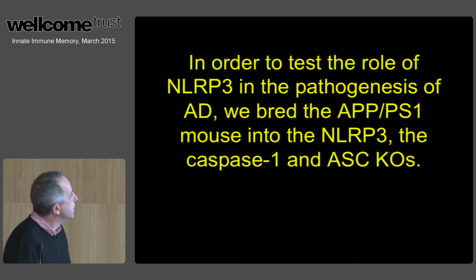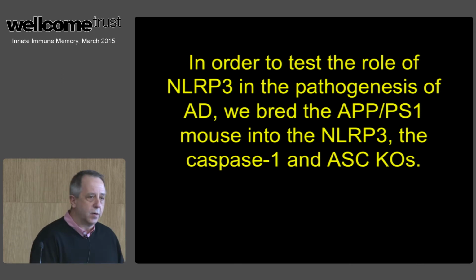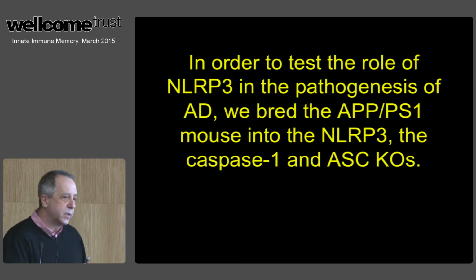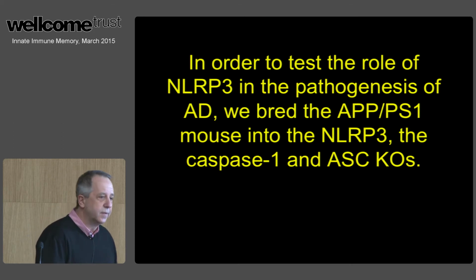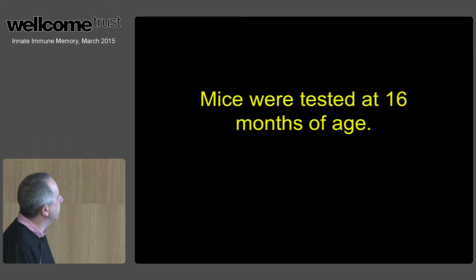demonstrating that these animals actually do have what appears to be inflammasome activation in the brain. So in order to test the role of NLRP3 in the pathogenesis of Alzheimer's disease, we bred the APP-PS1 mouse into the NLRP3, the caspase-1, and the ASC knockouts. So I'm going to show you some of the data. Most of the data I'm going to show you is from the NLRP3 data, but where we've looked, it's always been identical in the other two knockouts as well.